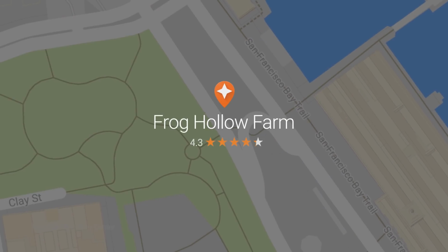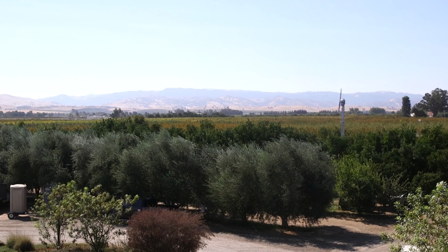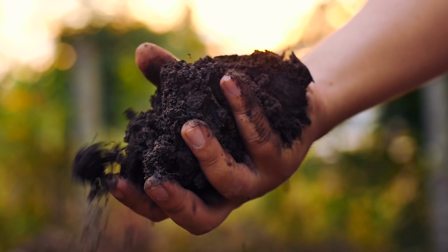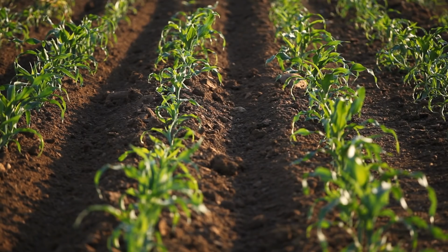Frog Hollow Farm began in 1976 when our owner found 13 acres available in Brentwood. To be organic, there are a lot of different elements that you think about. It's actually designing farming systems in conjunction with nature that mimic the natural ecosystem.